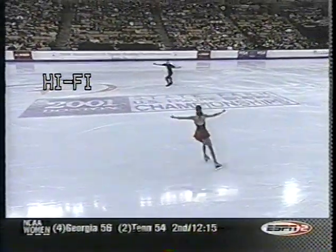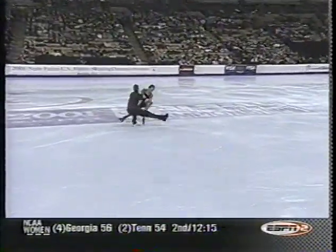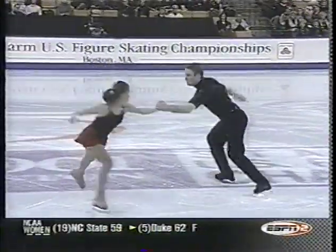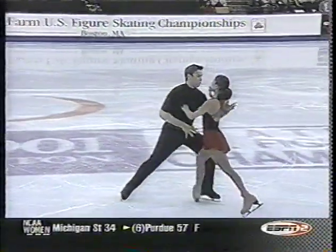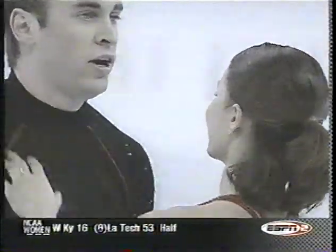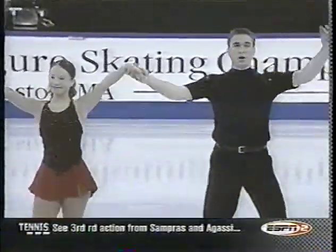Together though over the ice, the flow and body line is matched so well. Larissa is coming off a fractured wrist, which kept them off the ice from August until mid-October. Then she injured her foot. It took them entirely out of the Grand Prix series. So this is their first major competition of the season.